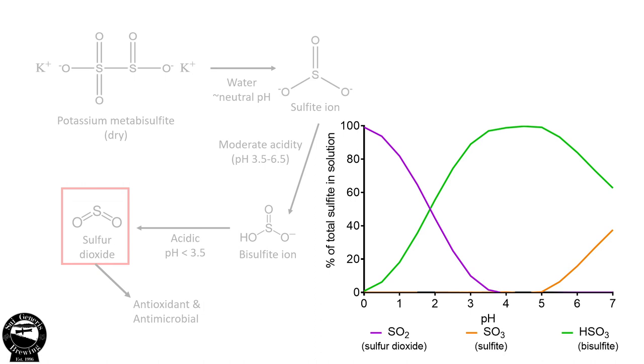So here you can see a graph of these different ion concentrations relative to pH. And you can see at a pH of 7, which is neutral, we have a mixture of sulfite and bisulfite. And it's not until we get down to fairly acidic pHs that we start to see sulfur dioxide. But if we plot over top of this the typical pH of wine versus beer, you'll see that the production of sulfur dioxide really only begins in wine pHs.